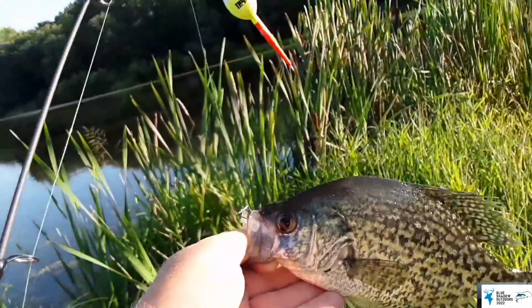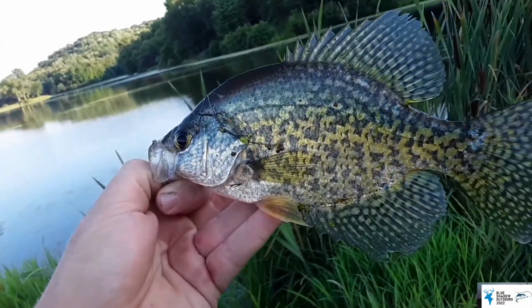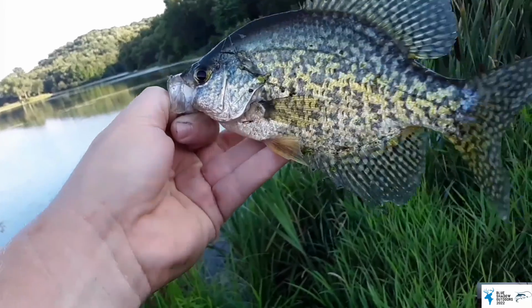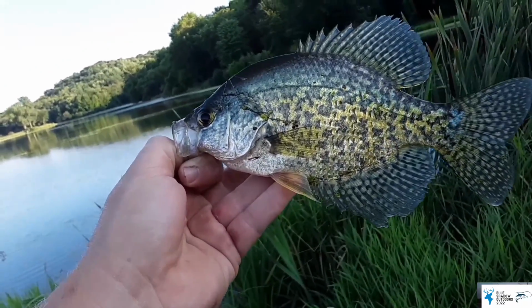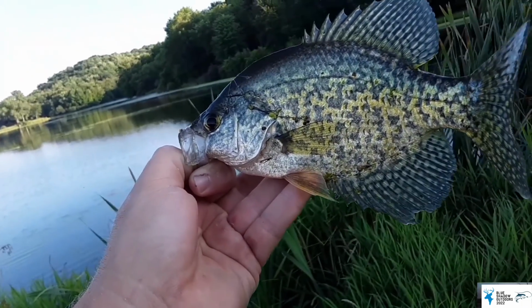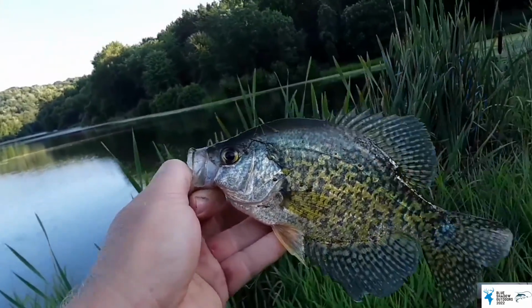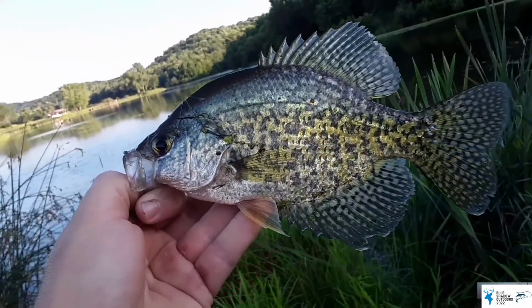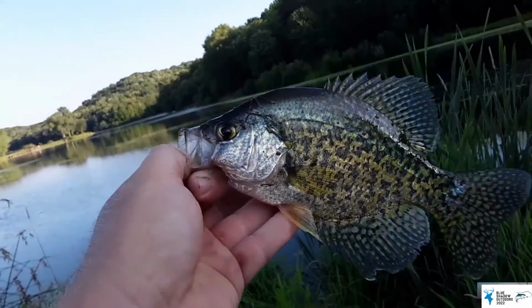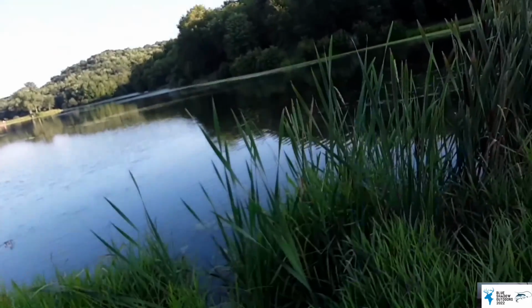And it seems like we're getting more crappies. Alright, that's number 4, I believe, for crappies. There we go. Another probably right under 10 inches. Our biggest is a 10-inch. A lot of eater crappies right here. You just gotta wait for them to bite. Not a fast bite. And there's another one. Sun's behind the trees, and finally crappies are starting to show up.